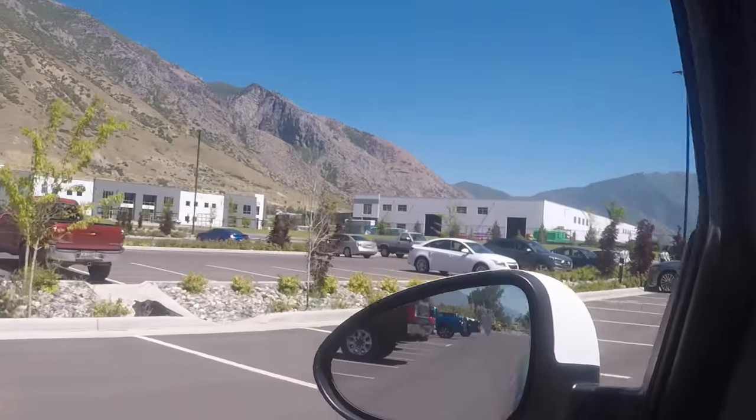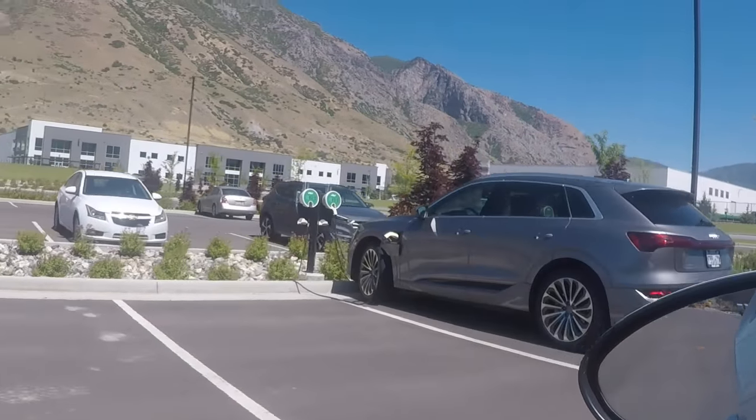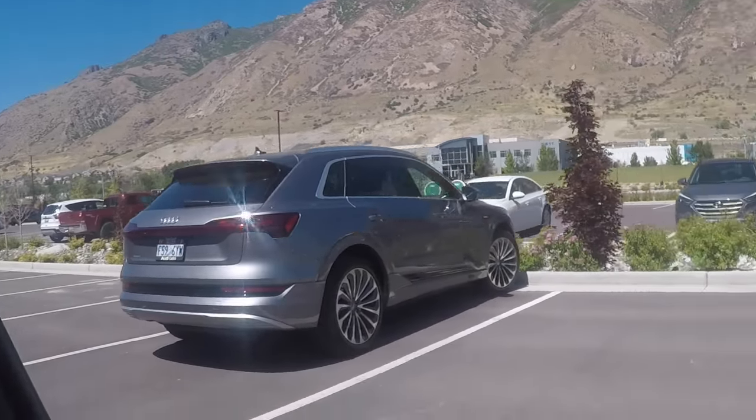And they've got little e-stations for charging e-cars. There's an Audi e-tron. Those are so cool. I love seeing all the new e-cars on the road. The freaking Teslas, they're everywhere now, and they're dead quiet.